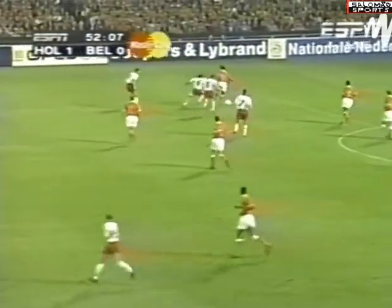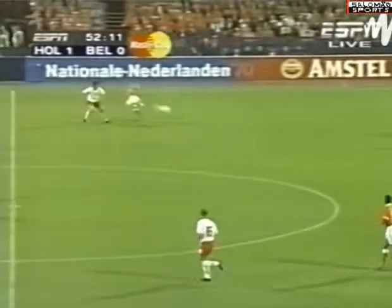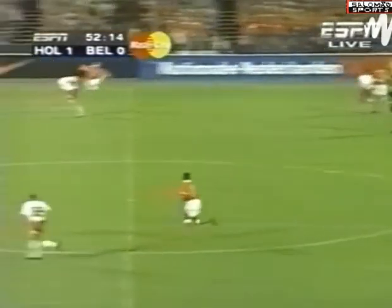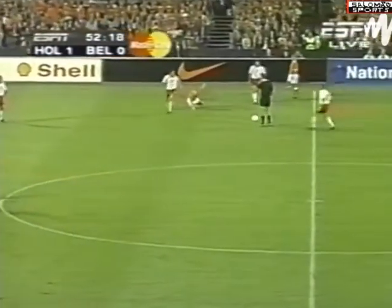Seedorf. Well, it's almost a story of two halves. I mean, a complete difference, Mike. Belgium are coming out now in the second half and doing what the Netherlands did in the first half. Constant pressure.